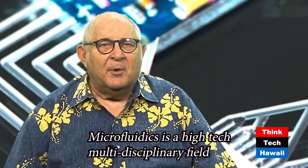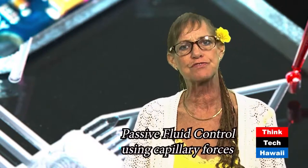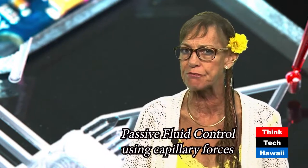Microfluidics is a high-tech, multidisciplinary field at the intersection of engineering, physics, chemistry, biochemistry, nanotechnology, and biotechnology. In microfluidic systems, fluids are transported, mixed, separated, or somehow otherwise processed. The applications of these systems can rely on passive fluid control using capillary forces. Research in microfluidics has been going on since the 1980s.